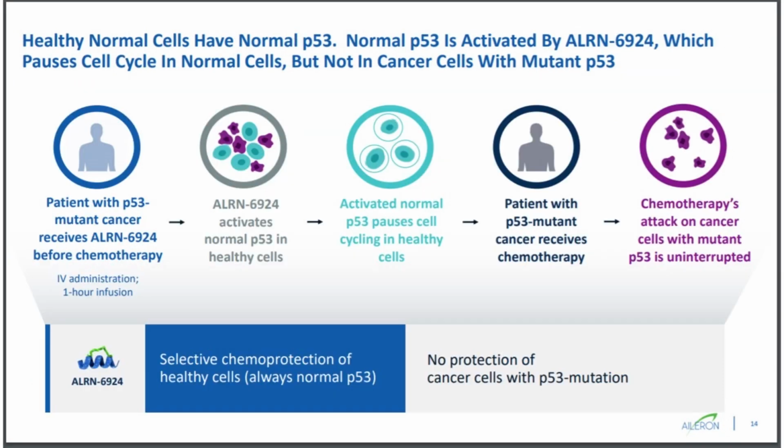The company is advancing ALRN 6924, which is currently in clinical development to provide a single medicine to protect multiple healthy cell types in the body from chemotherapy, while ensuring that chemotherapy continues to destroy cancer cells. So ALRN 6924 activates normal p53 in healthy cells and pauses cell cycling in those cells. Patients with p53 mutant cancer receive chemotherapy, and the chemotherapy's attack on cancer cells with mutant p53 is uninterrupted.